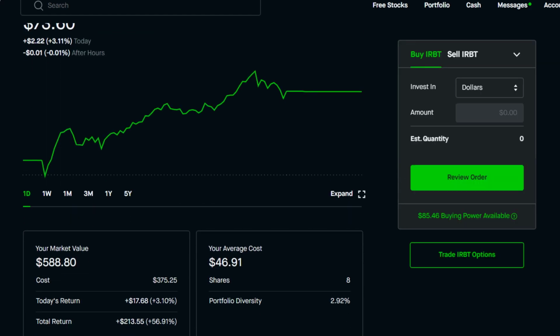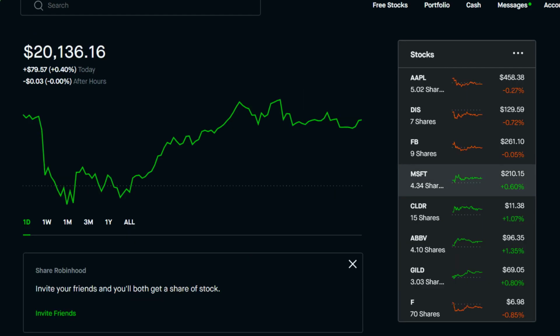iRobot after them. Really happy with this one so far. It was up near $90 at one point. I was debating on selling, but it didn't reach the target price that I wanted. I set a limit sell. It didn't reach that, and we just kind of let it fall again. 8 shares at $46.91. I'm up overall $213 or 56.9%.